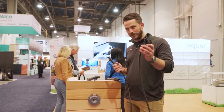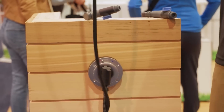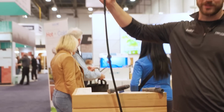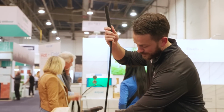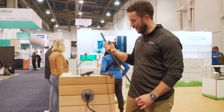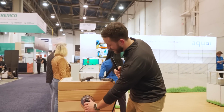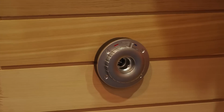So it's the same quarter turn attachment. It's going to pop in, and then it's just a normal shower wand. So we're going to mount this on the wall just like a shower head. You'll have a little hook. You can mount it up. And then this is your flow control, and instantly you have an outdoor hot and cold shower. So awesome accessory to add to the hot and cold new hydrant from Aquor.